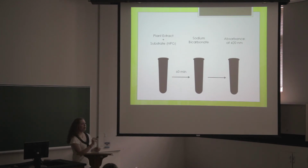So I put the extract in a test tube with the preferred substrate of my enzyme, assuming that my extract had these enzymes in them.